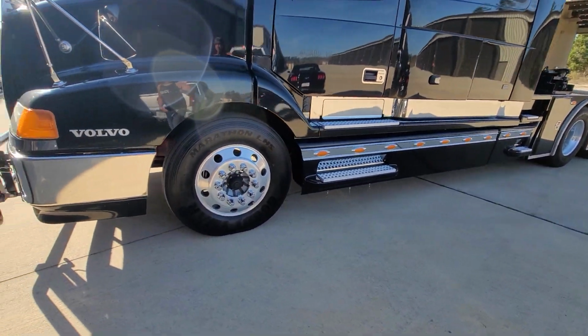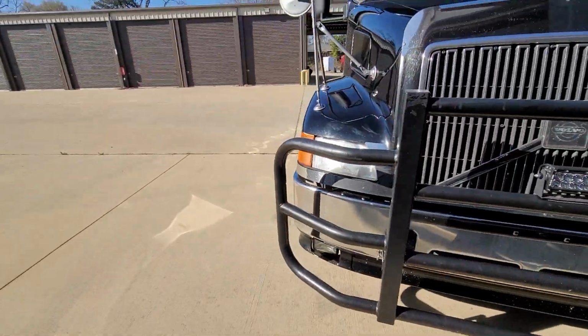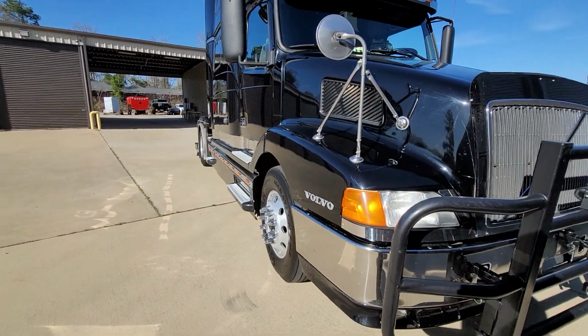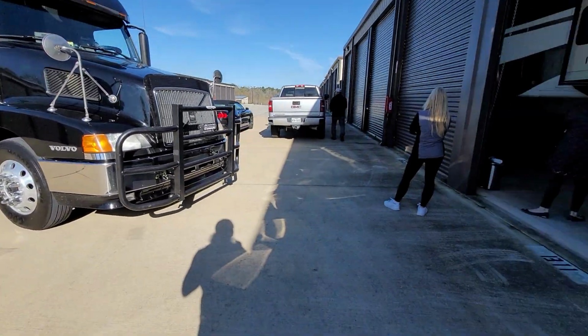Never been any body damage on it. It's perfectly straight. Again, this is original paint and really low miles. The last 16 years it's been used to haul an RV.